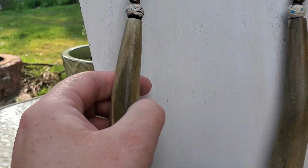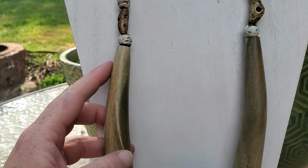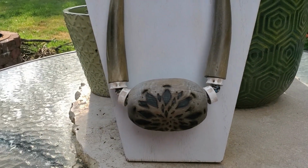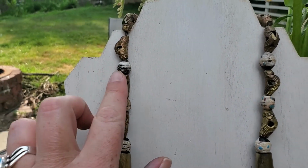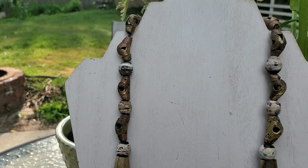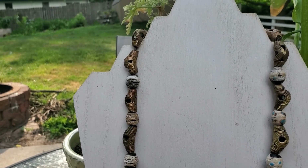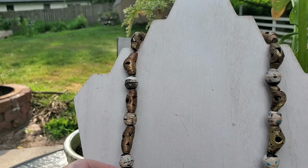These guys right here are horn. These are just large horns. I thought they were very cool. We're going with the theme. And then we have the brass. So I was looking and I found out that most of the whalers, the harpooning whalers, used a combination of brass and steel in their harpoons. So I have brass on there.